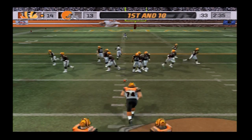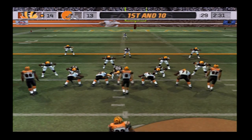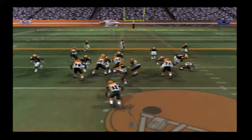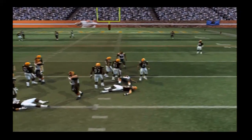Let's go. It's showtime, baby. Set. Flat 36. Hand it off. Big hit on the ball carrier.